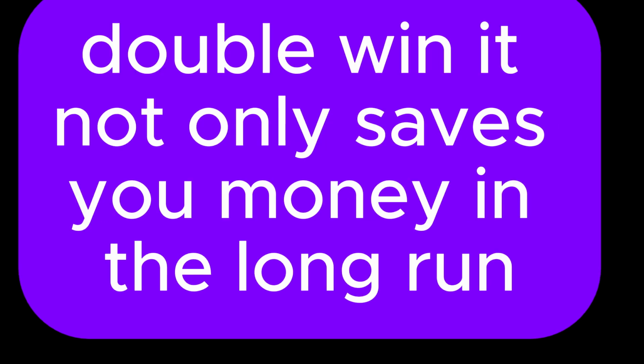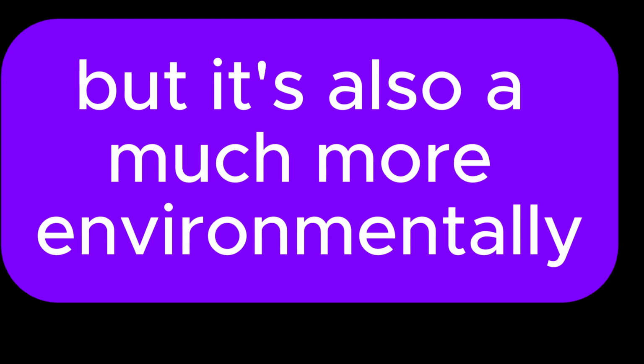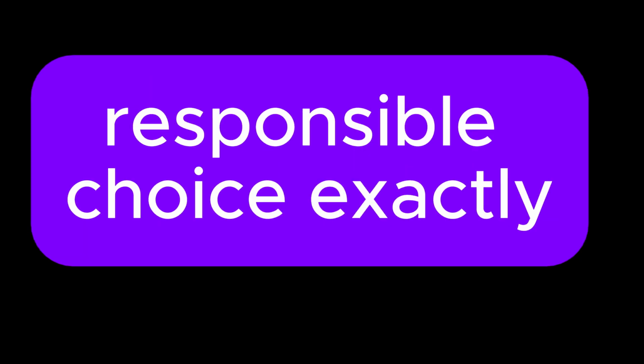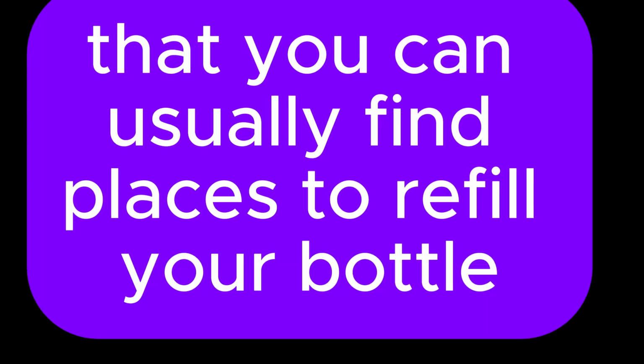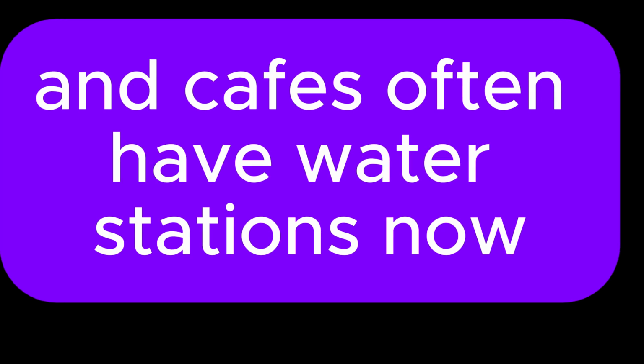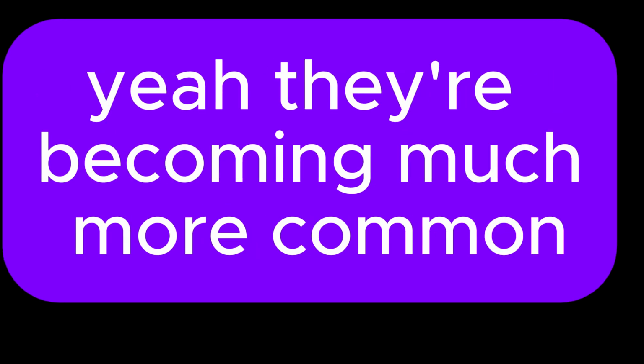The article positions having a reusable water bottle as a fantastic double win. It not only saves you money in the long run, but it's also a much more environmentally responsible choice. Exactly. And the convenience factor is a big plus, too. The article points out that you can usually find places to refill your bottle easily. Hotels, museums, even some restaurants and cafes often have water stations now. Yeah, they're becoming much more common.